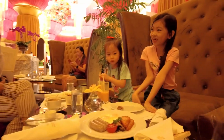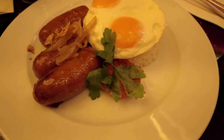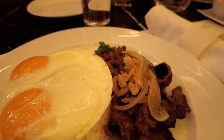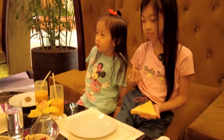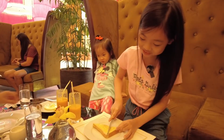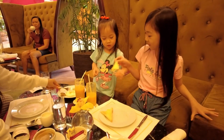Smells good. And here's some Filipino breakfast like longanisa, fried rice, eggs, and some bread. There's also sinigang and beef tapa. Wow, we really had it for breakfast. Mama, can you crack the egg? That's not the egg. That's the spoon. Oh, this is toast. You can't crack the egg. Yeah. This is yummy, it's toast.